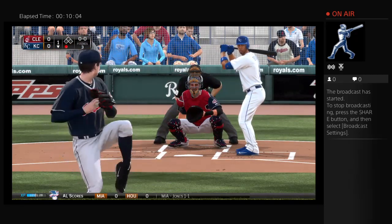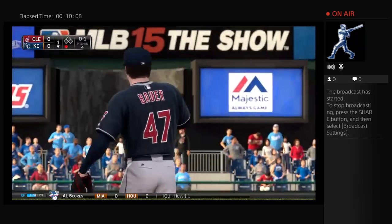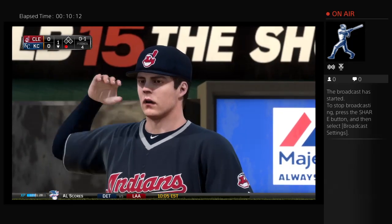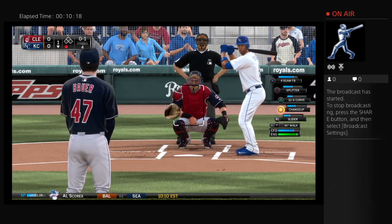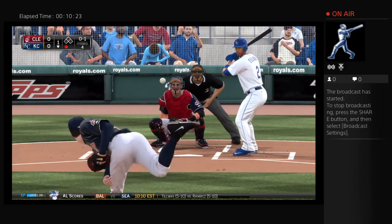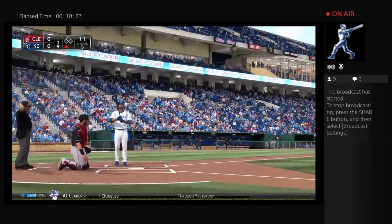Here's the first offering. And a high strike to begin the at-bat. It's 0-1. That first pitch is going to be key all night long. If he gets ahead early with the fastball, that's when he can get tough to figure out, especially with the arsenal that he has. And the pitch. Set up away with the changeup, but it's 1-1.